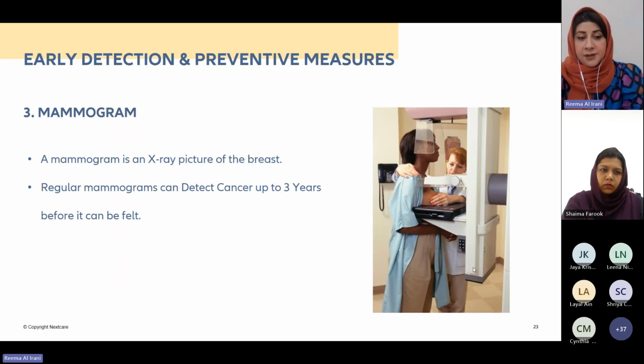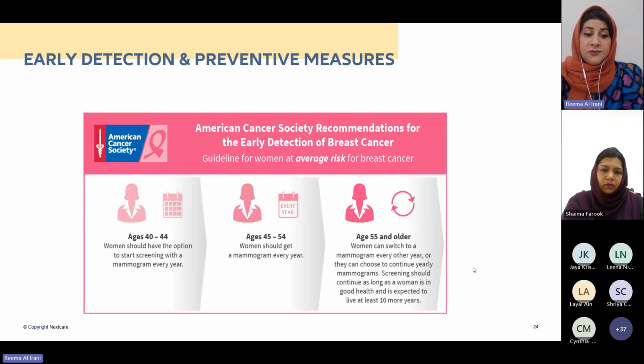The mammogram is then evaluated by a trained radiologist, and not every abnormal mammogram indicates that there is cancer. Sometimes it can be just benign lesions which need a regular checkup. It is advised for ladies between the ages of 40 to 44 to start screening with a mammogram, and they have the option of every year or every 2 years.